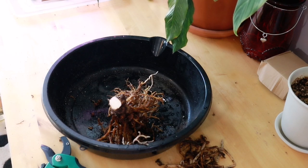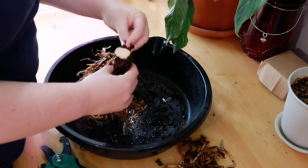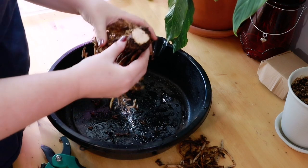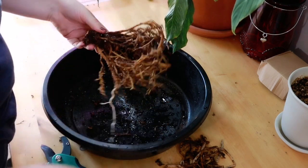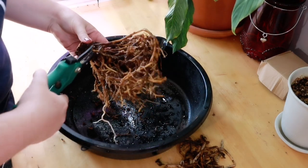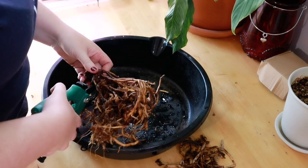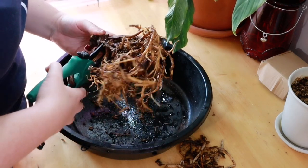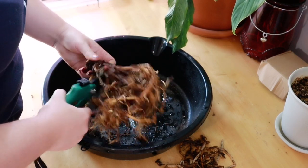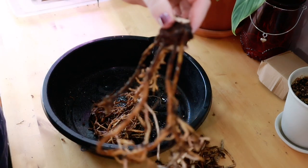Give her a little seat in the sink. There we go. And then we'll come back over here and take a look at this. So this still looks nice and white and healthy. So I think I'm gonna cut this into a couple nodes. We'll do one right there. Oh, are you stuck? Don't be stuck. There we go. I'm trying to not get as much of the roots as possible. Okay, so there's one node.